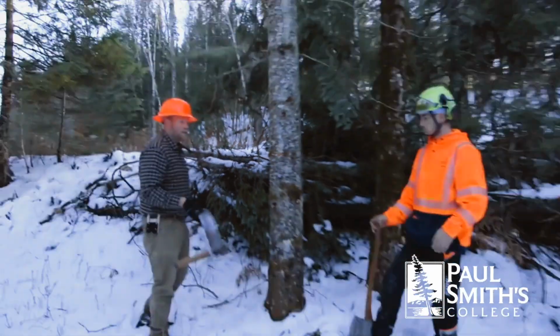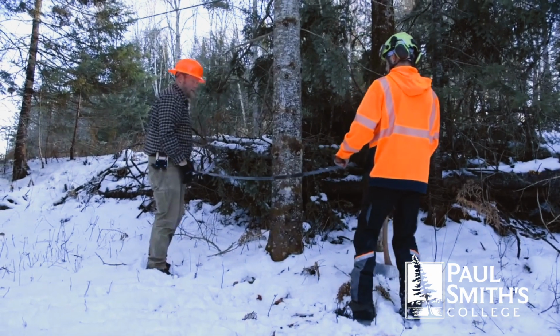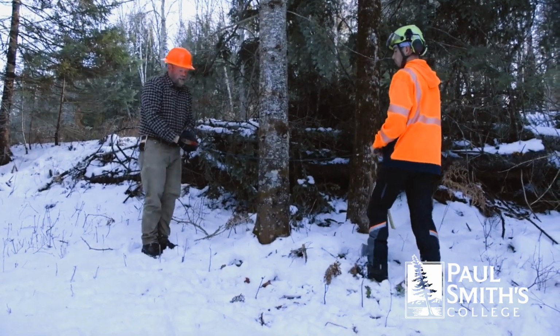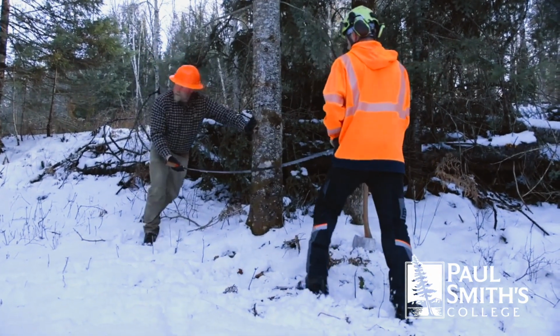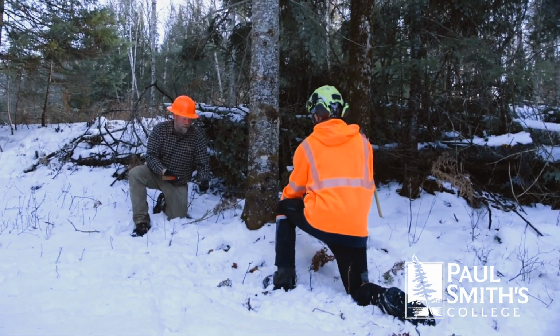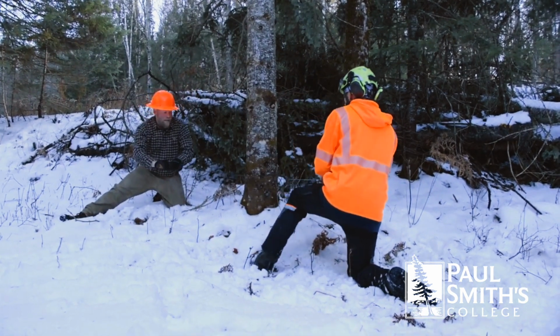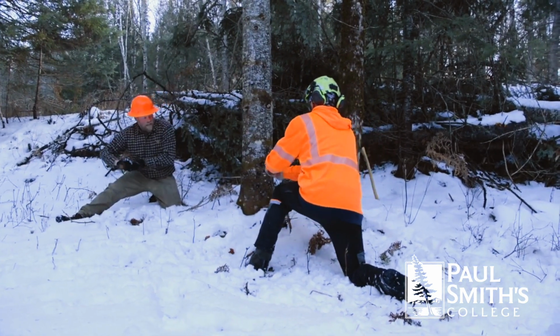The way this is going to work is I'll work with my partner Dana here. He'll take the other end of the saw, and we're going to begin by doing an undercut. This undercut is going to be lined up with where we want this tree to fall. So we're going to get right down here, and we'll pull this saw back and forth, keeping the saw level and lined up as we go.